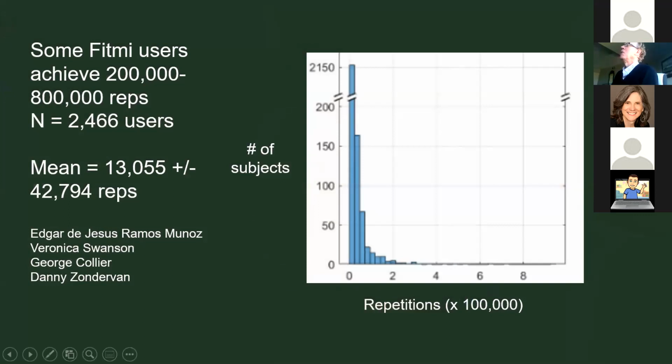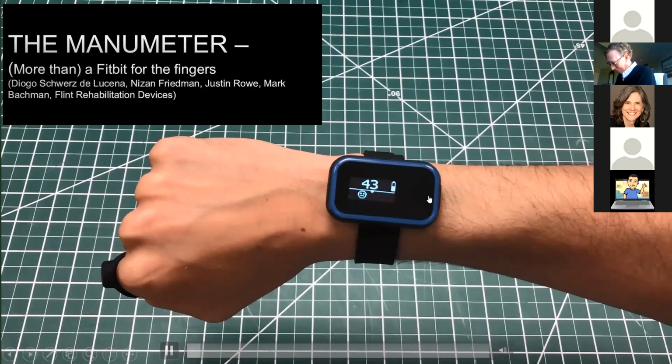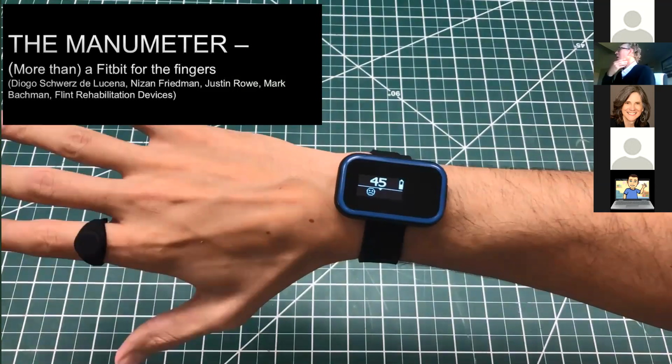So now we're starting to be able to do big data with it. There are probably 5, 6, 7,000 users of the system now, but there's a data set with 2466 users. The mean number of reps they did was 13,000. You can see this distribution where a lot of people stopped using it pretty quickly, but then there are some hyper users that even did 800,000 reps over the duration that they've owned the device. Okay, so we really are excited about this and the ability to deliver this kind of dosage, and we want to understand why people exercise more at home.